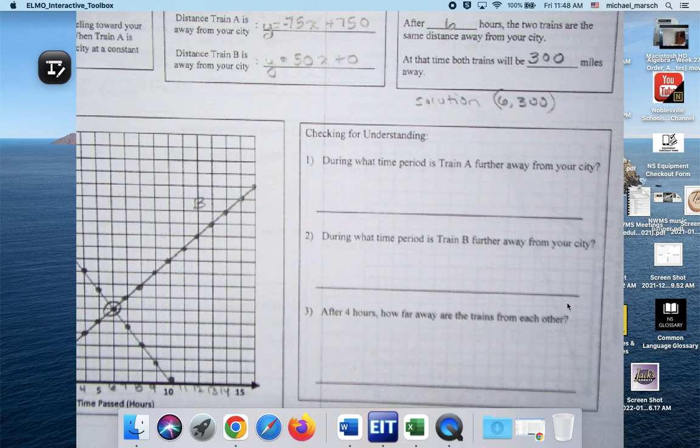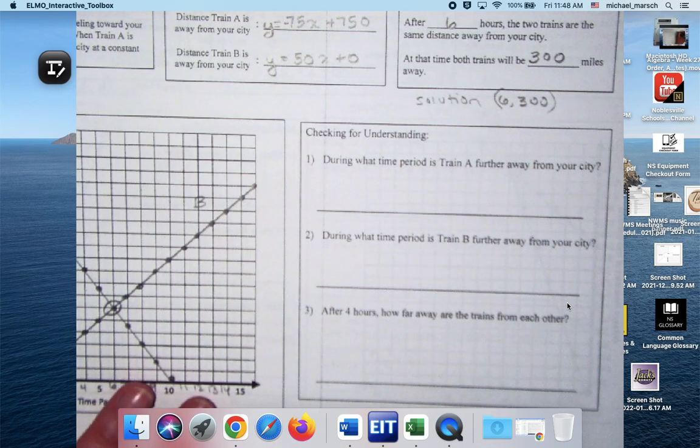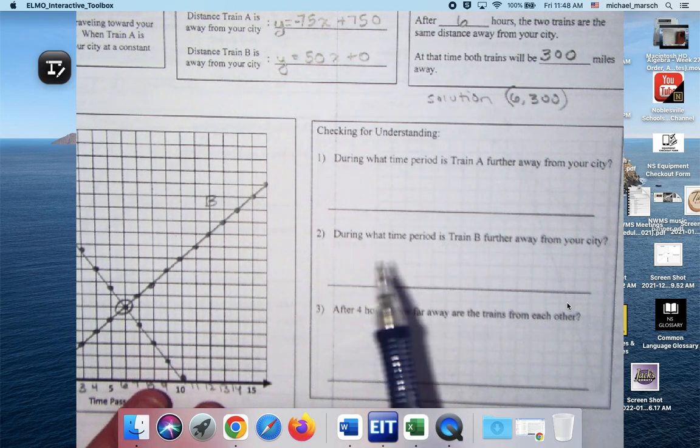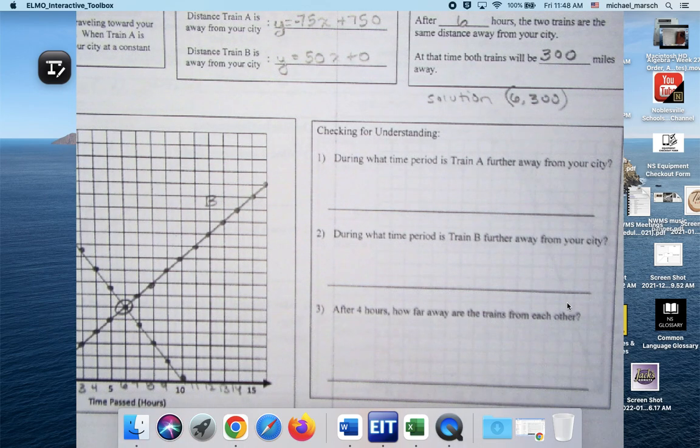So it's going to be hours. So hours, and then for number 3, they'd be miles away from each other. Yep, great question.